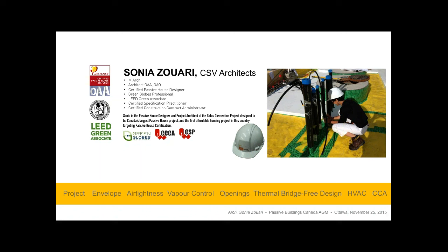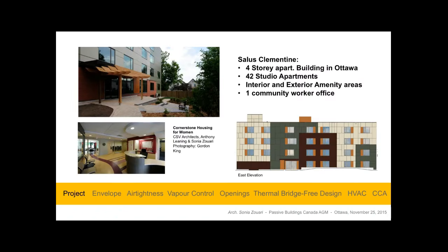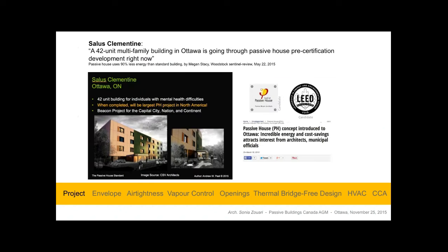So Salus Clementine is a 4-story apartment building in Ottawa, offering 42 studio apartments for men and women living with severe mental illness. It's located in the Huron Park area here in Ottawa, and it is slated to be America's largest passive house project and is now considered to be a beacon project for North America. The project is also targeting LEED for Homes Platinum certification.